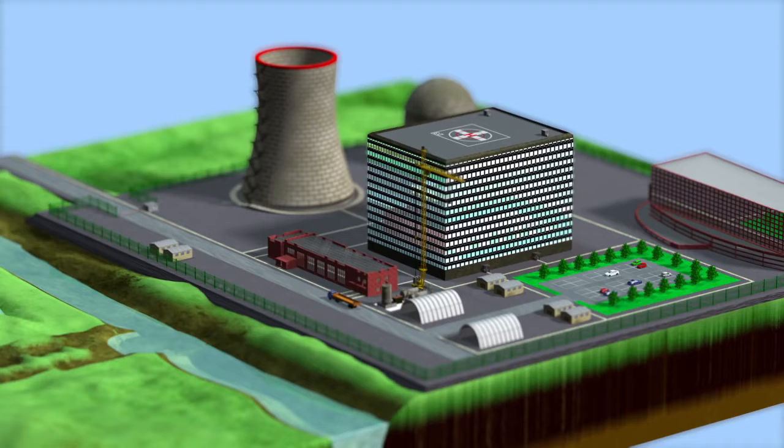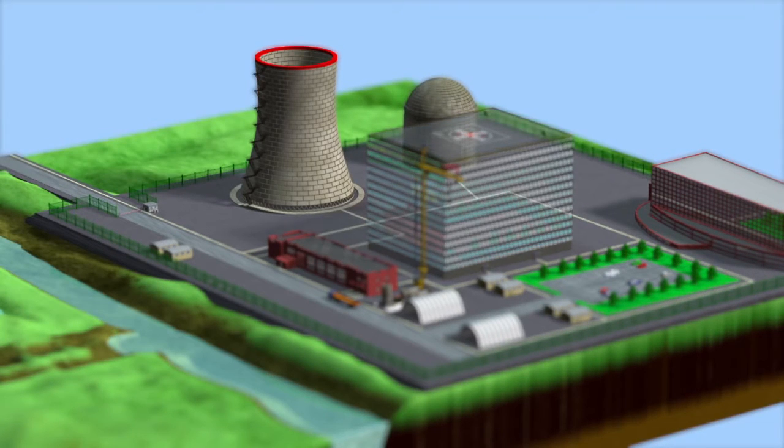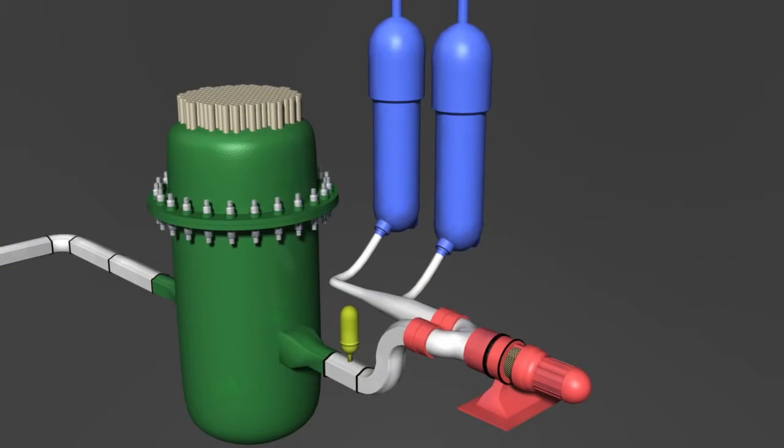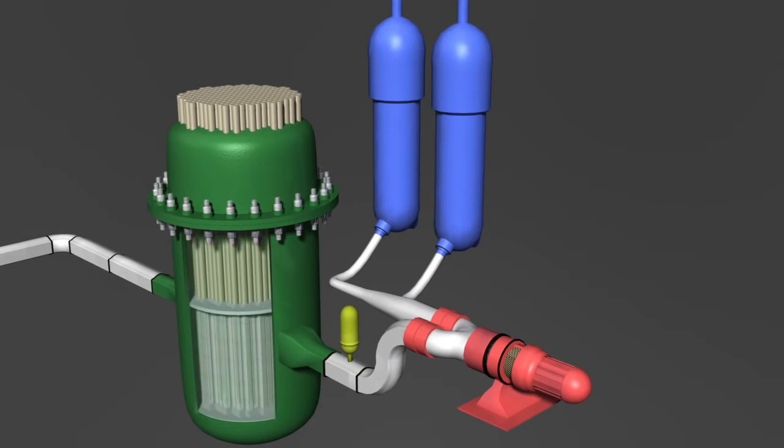In order to easily understand the underlying principles, the following is a description of the most important components of a nuclear power plant that uses a pressurized water reactor, PWR. In the reactor pressure vessel, the nuclear reaction and the associated release of thermal energy takes place. In a pressurized water reactor, as in this case, the reactor pressure vessel stands about 12 meters tall. The walls are about 25 centimeters thick.